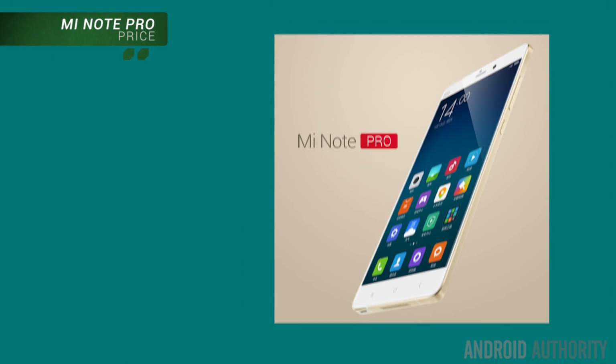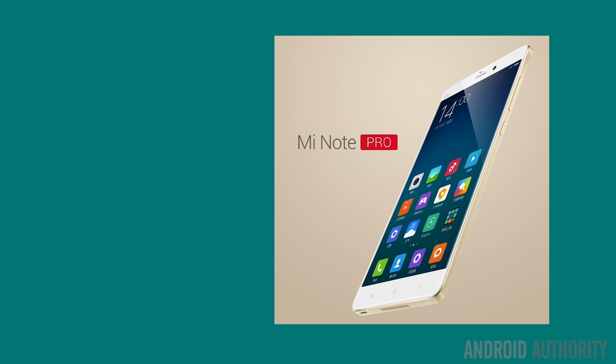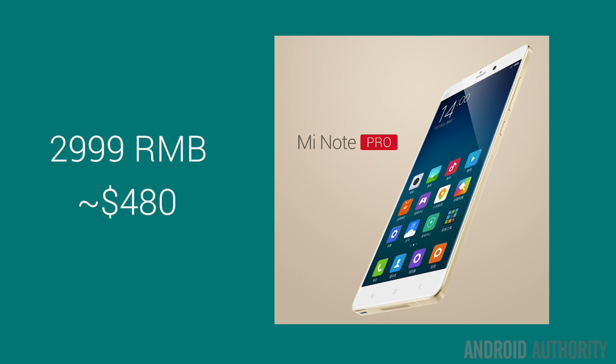As great of a phone as the Mi Note Pro may be, the unfortunate part is its price and availability. The phone is currently only available in China for 2999 RMB, which is roughly $480 US, but if you're in the US or any other part of the world, you'll most likely be looking at a hefty premium to import the device, and without a wider range of LTE support, other flagship devices like the G4 and S6 will be a more viable option that can offer a more than comparable experience.